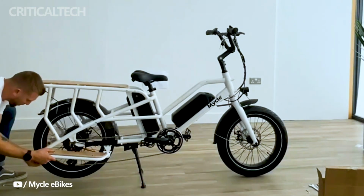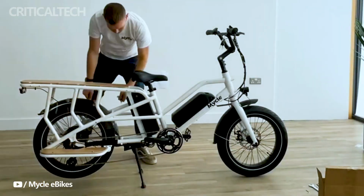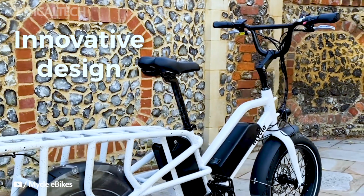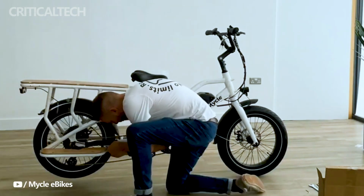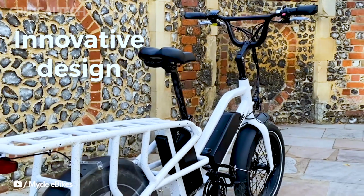What sets the Mycle electric cargo bike apart is its adaptability. Whether you're planning a leisurely picnic, commuting to work with your gear, or transporting a child in a seat, this bike accommodates various needs. Equipped with both front and back cargo areas, it can handle loads up to 125 kilograms, making it a practical choice for running errands or grocery shopping.